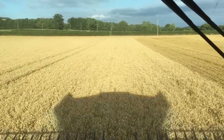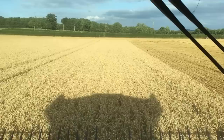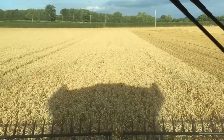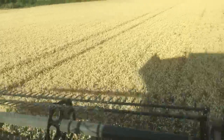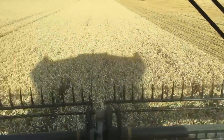So that bodes quite well for everything that we've harvested so far, and we've actually only probably got another day and a half of milling wheat to cut. So if we can get that all in the shed with very little drying and at that sort of quality, then that's really going to help out the gross margins of this particular crop of wheat.